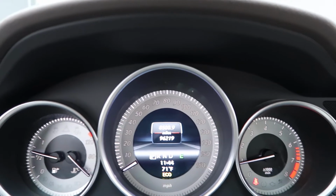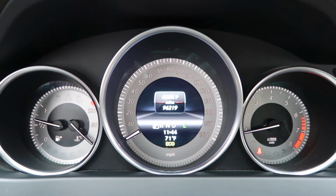This C-Class has 96,219 miles, Carfax and service records available online.